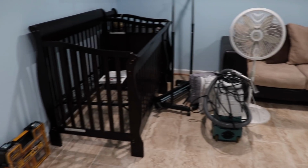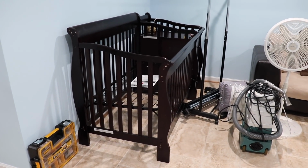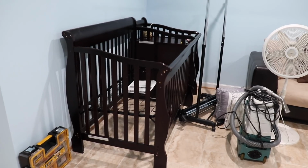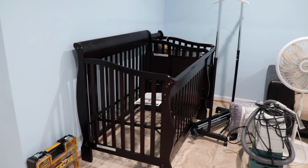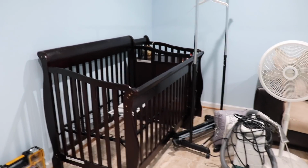And obviously, we're not planning on having any more children. So the crib is going to be gone. It belongs to our 25-year-old. He just turned 25 yesterday. So they're going to get that out of here hopefully soon. I don't know, because it's huge.